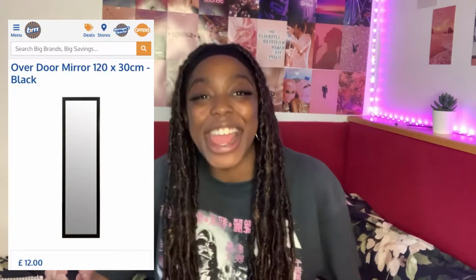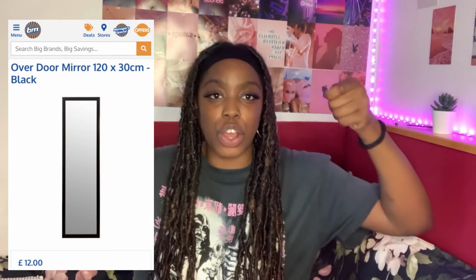I was very disappointed when I found out that my uni room doesn't have a full length mirror. It wasn't making sense to me. So I went to B&M. I got an over the door hook mirror, and it literally just hooks over the door, and it's a full length mirror.